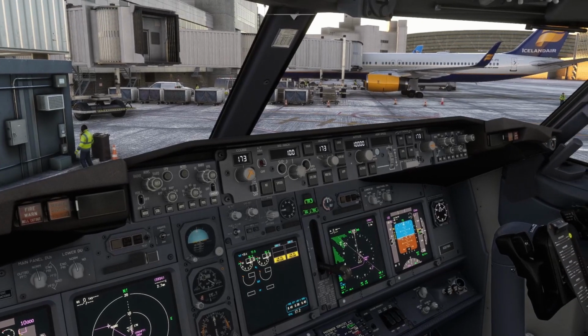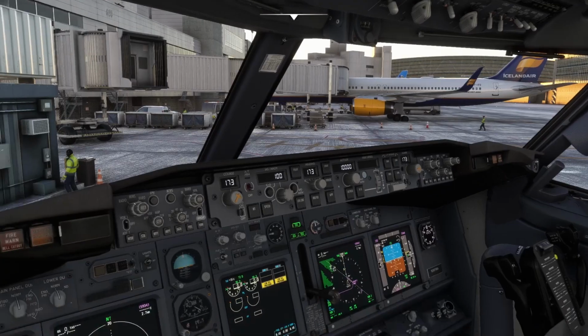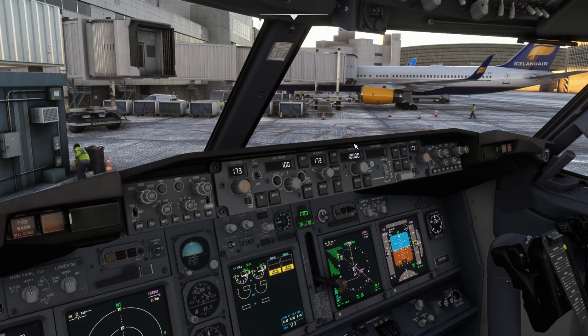So once again, we are here at the Denver International Airport in Denver, Colorado. For our flight today, starting with the autopilot panel, we're going to be taking off runway 17 right. And even though that says 10,000, our cruise altitude today is actually 40,000. Because we do have an altitude restriction on the instrument departure we're going to fly.